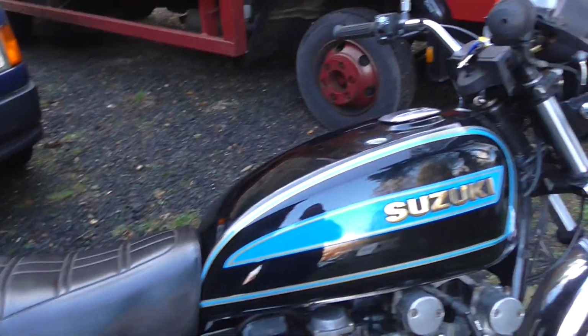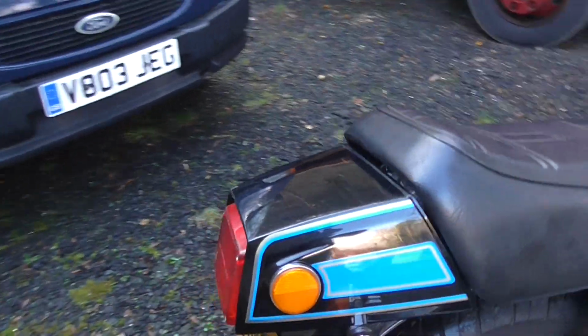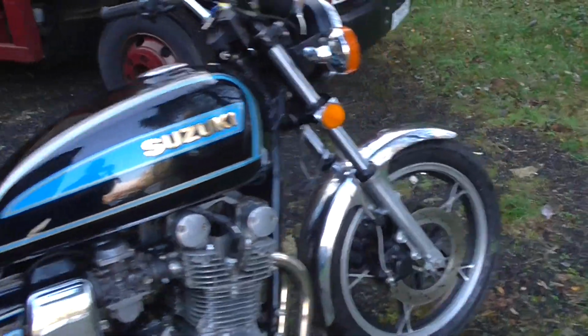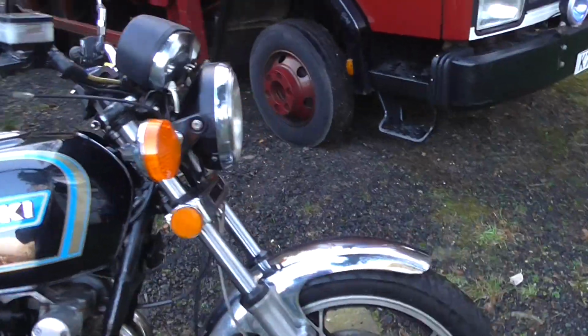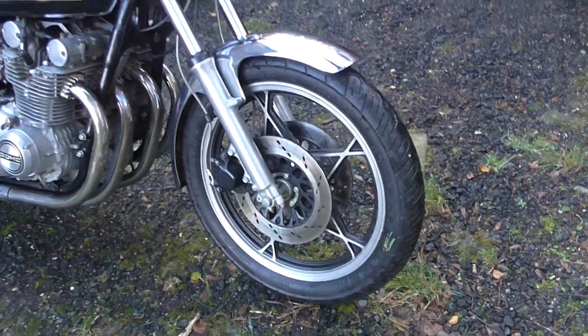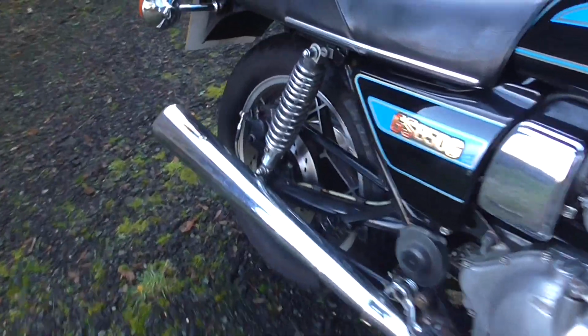All the paintwork, the tanks and side panels and the back cowling, they were all resprayed. New decals put on them and the badges put back on. The front forks were taken off and disassembled, and he did all the seals in them and hydraulic oiled it and made it all good. The wheels, back and front, they were both refurbished.